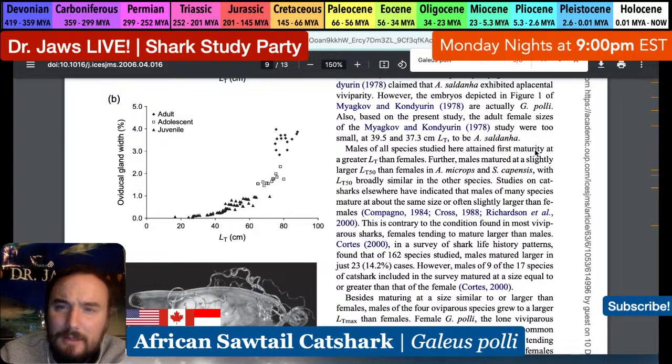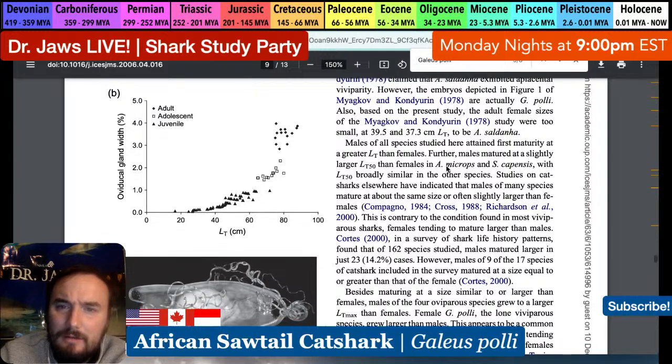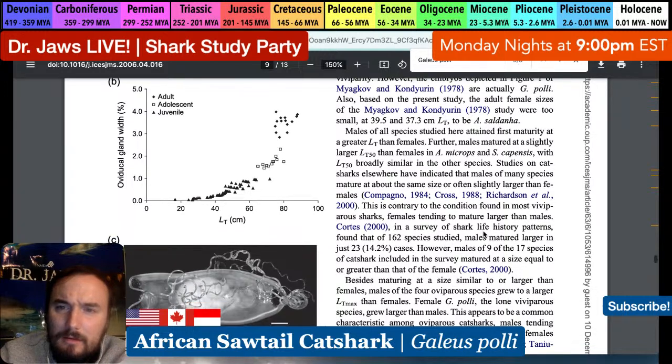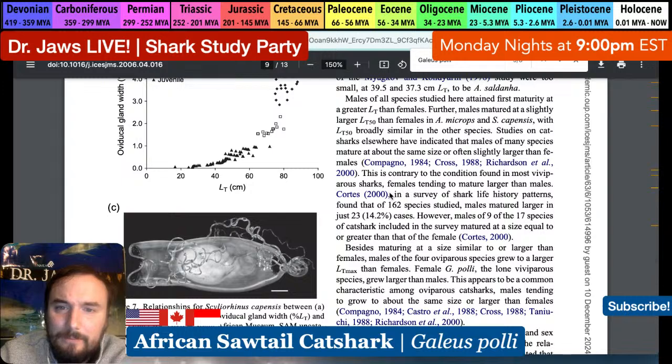Males of all species studied here attained first maturity at greater length than females. Further, males matured at a slightly larger length than females in these two species. Studies on catsharks elsewhere have indicated that males of many species mature at about the same size or often slightly larger than females. Again, it's quite unusual. Usually female sharks are larger than males, so it's pretty interesting. It's contrary to the condition found in most vertebrate sharks. Females tend to mature larger than males. Well, there we go.